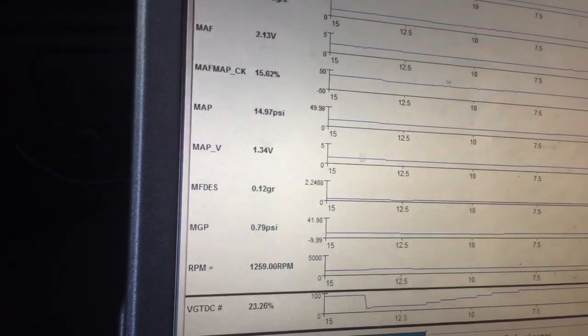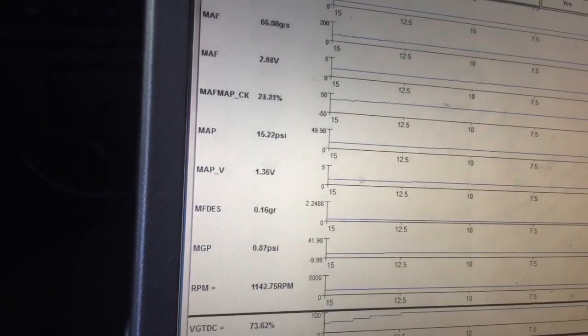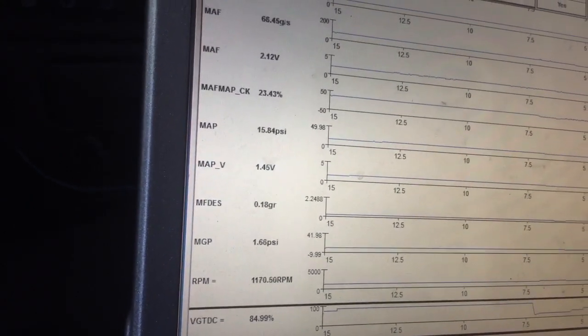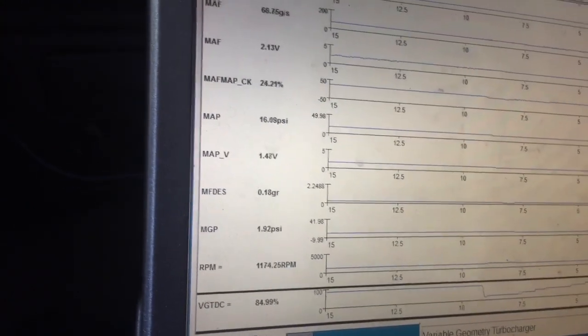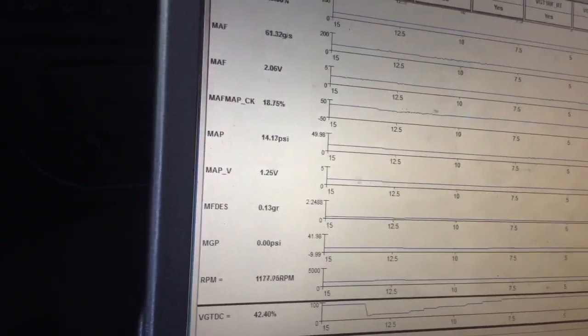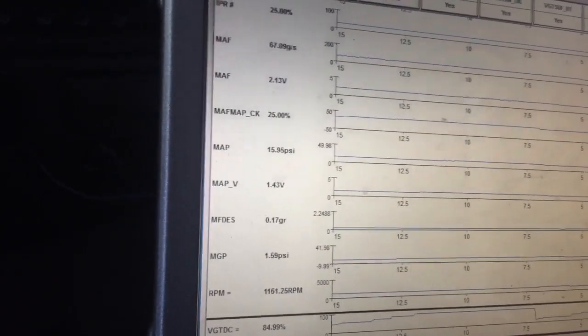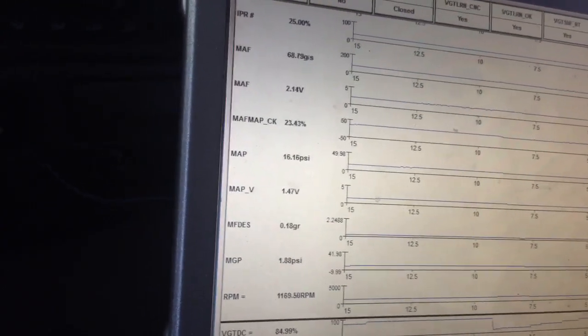We want to do it fast, and if it takes a while for that to build, that's when you hit the pedal and you're out in traffic. You're about to get run over by somebody because boost takes forever to come in. Well, it's because the unison ring's a little sticky. Within reason, these have a little bit of lag anyways. Even a brand new turbo would have a little bit of lag.